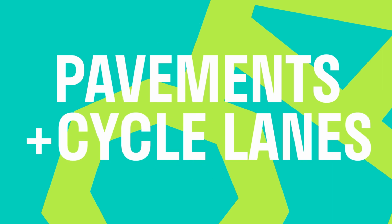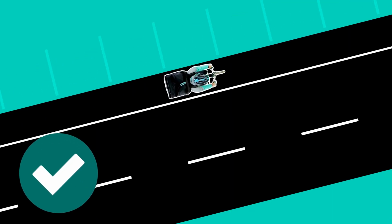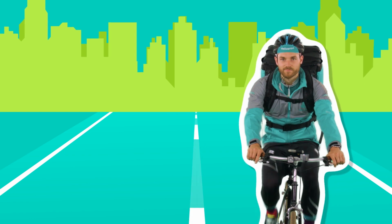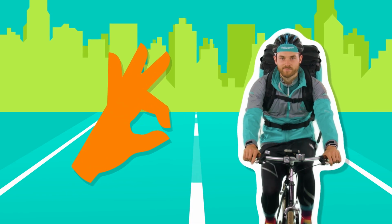Pavements and cycle lanes. Do not cycle on footpaths or pavements except on clearly marked cycle tracks. If you need to cross a pavement, dismount from your bike and walk it. Alrighty Sam, let's move on to positioning. I must say, your riding has been on point so far.